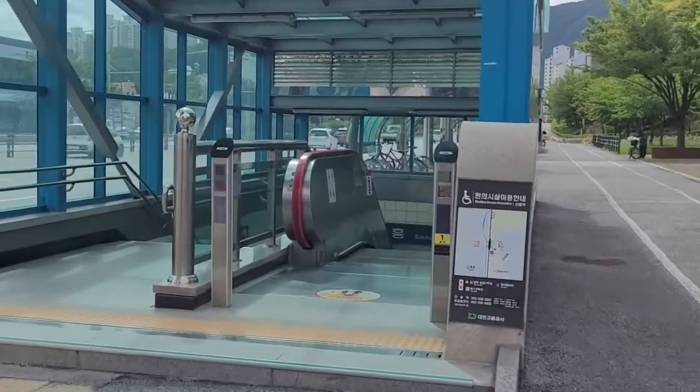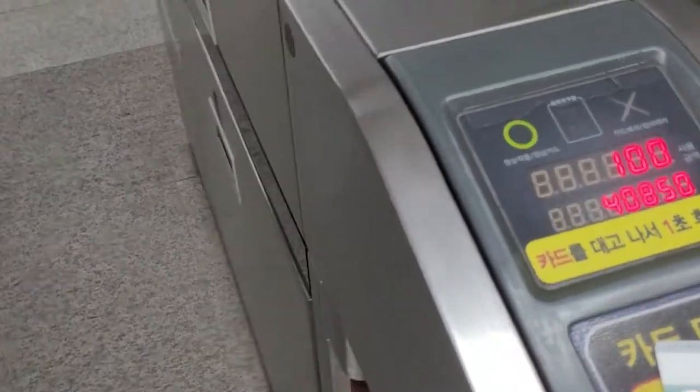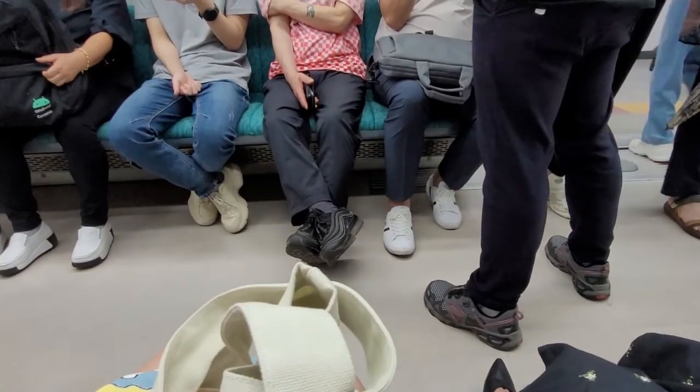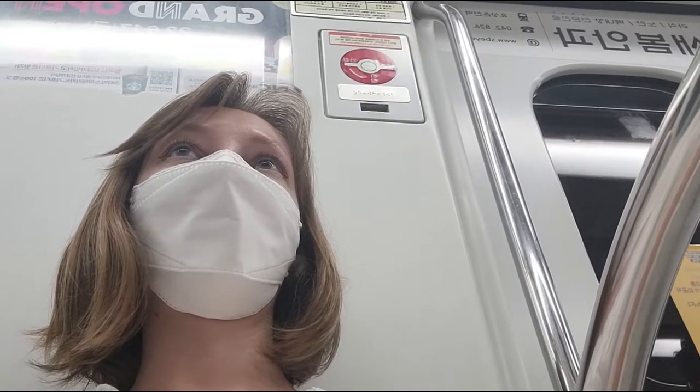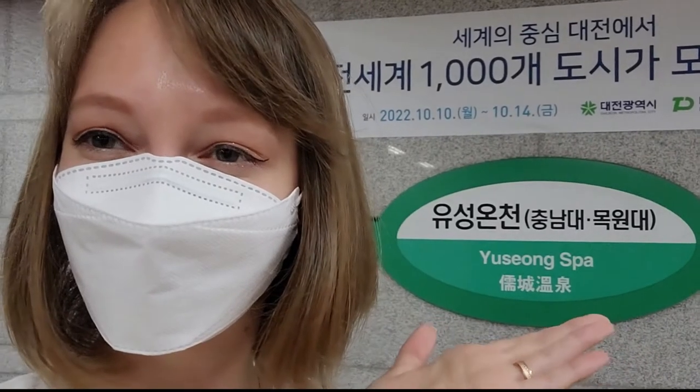I'm living a bit farther from the university, so we have to take a subway. I hope you enjoy the ride. The subway arrives directly at the university. You have to either walk like 15-20 minutes or take a bus, just two bus stops. And I was lazy, so I took the bus.